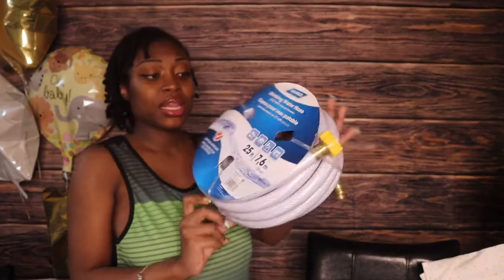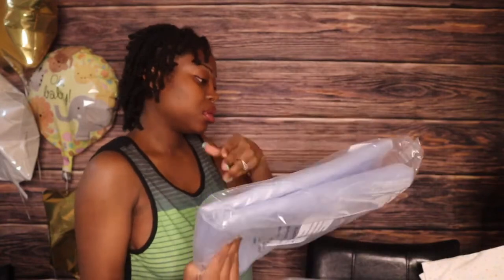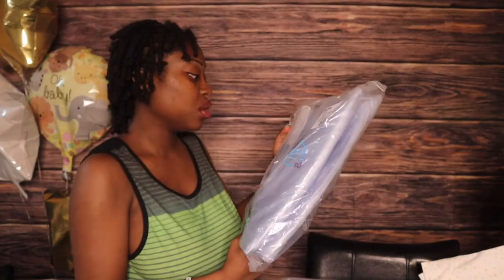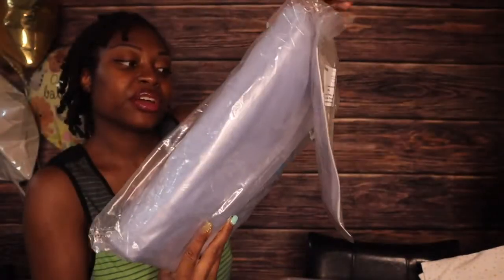But anyways, this is the water hose that we are using for the birth pool, and we're probably gonna just hook it up to either the shower or the sink near our bathroom, or in our bathroom, I should say. This is a liner for the pool. Oh, and it comes with instructions. So this is what the pool looks like blown up. And this is the liner that goes inside the pool.